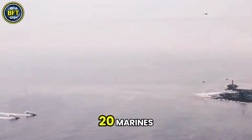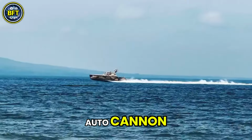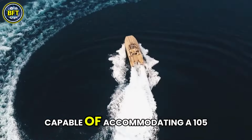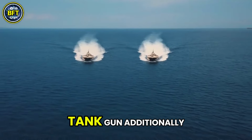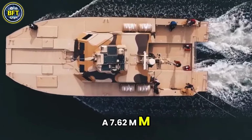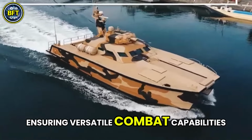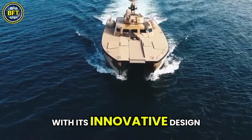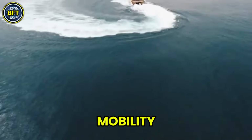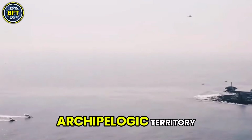It can carry up to 20 Marines and is currently equipped with a turret featuring a 30mm autocannon. Future enhancements include the option to install larger turrets capable of accommodating a 105mm tank gun. Additionally, the boat is outfitted with a 7.62mm machine gun mounted in a remotely controlled turret, ensuring versatile combat capabilities. With its innovative design, the Antasena tank boat not only enhances Indonesia's military mobility, but also provides vital support for amphibious operations across its vast archipelagic territory.